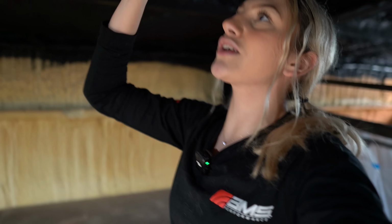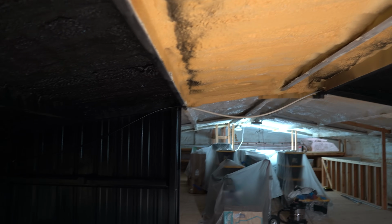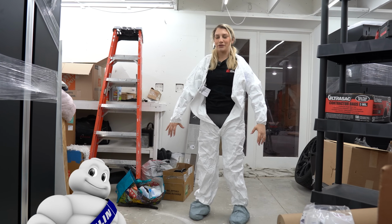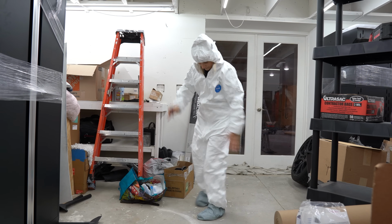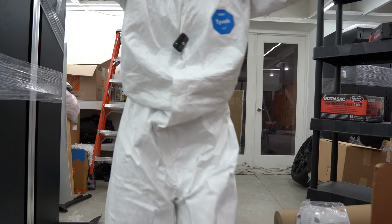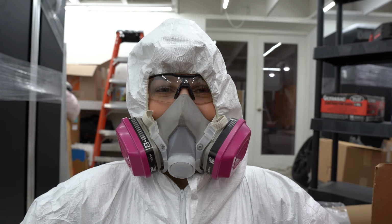I decided to do only one coat of black paint because it's really opaque. And the difference is extraordinary. You can't tell me that that doesn't look good. I am so excited. And now it's my turn. Why do I feel like I look like the Michelin Man right now? Let's get painting!